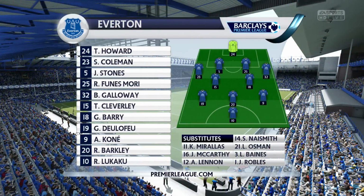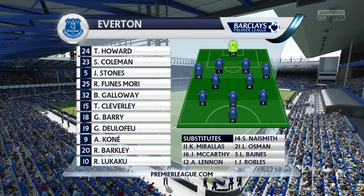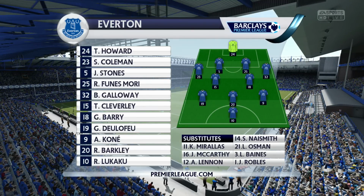Got the Everton lineup for you. Tim Howard starts in goal. Tom Cleverley plays with Gareth Barry in the centre of the park. In attack, Romelu Lukaku starts. He's been in tremendous form recently.